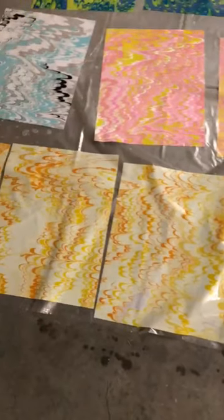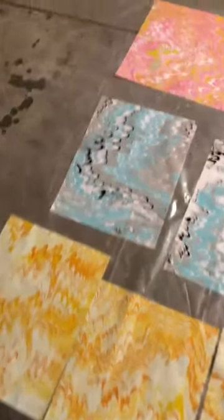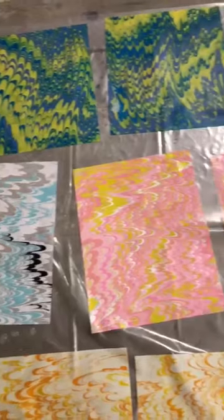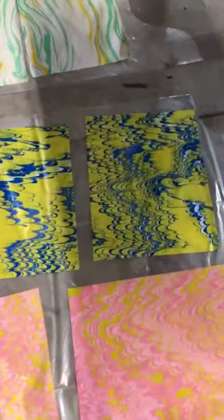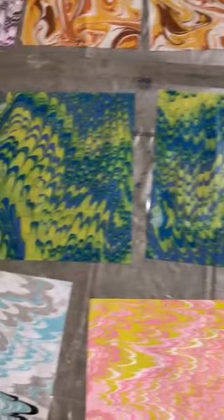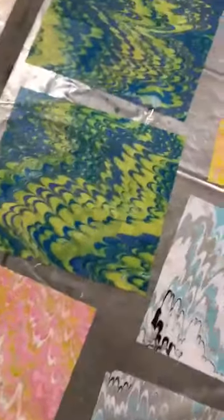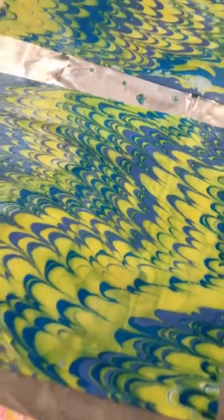So these are the four I just did. Those are the ones with the black in it. They look pretty good. Yellow, that looks good. So there's that blue and yellow. Look how much it ran on that. You can really see it on this one. See all this here? Right there.